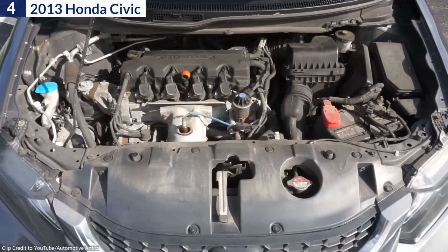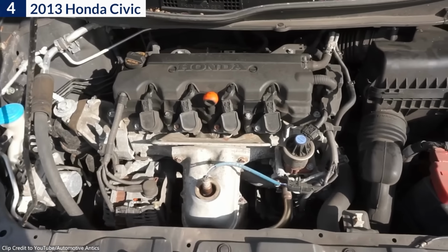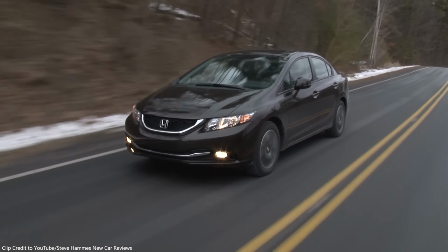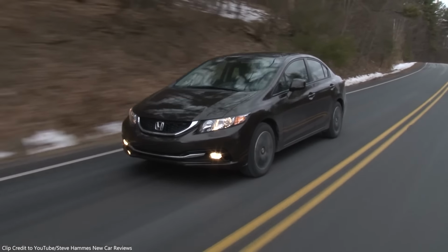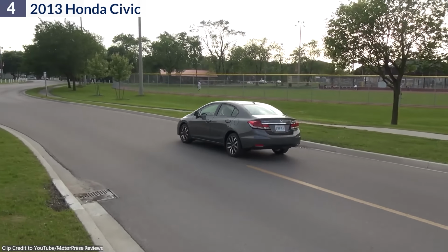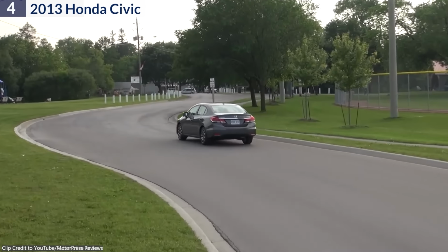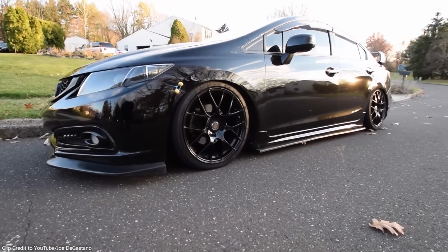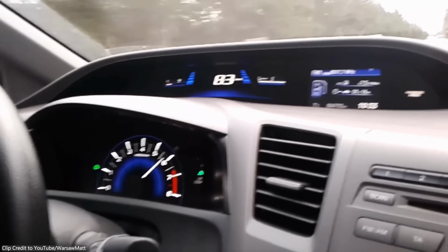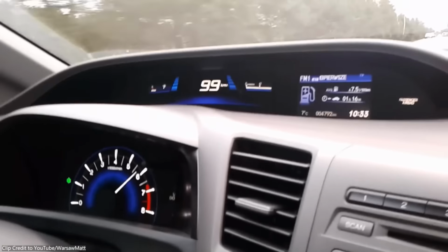The R and L series engines may have been in circulation for a while before this generation, but they maintain their reputation as being reliable and affordable to maintain. Owners declare that with proper care, the powertrains can last for hundreds of thousands of miles. If you're in the mood for it, you can even add some mods to it and make the Civic a perfect sleeper car that no one can suspect does 0 to 100 in 4 seconds.